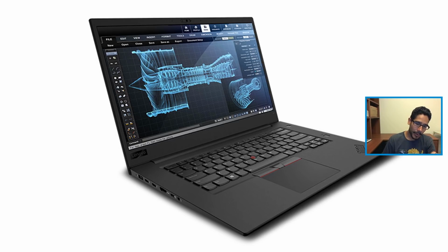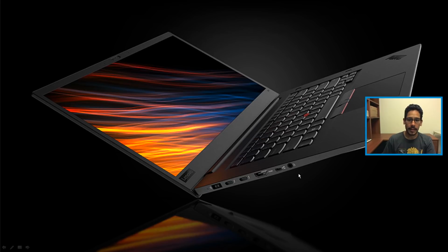It looks like you got the combo jack right here, which allows you to plug in the mic and headphones. The fingerprint scanner is located here. That's a nice placement for the fingerprint scanner. Normally you would see it right here, but here is nice. The power button is up top here. Cool. Nice.